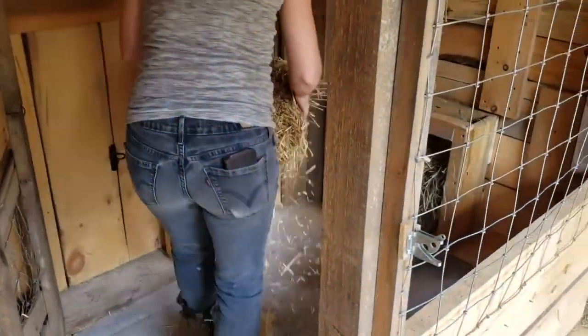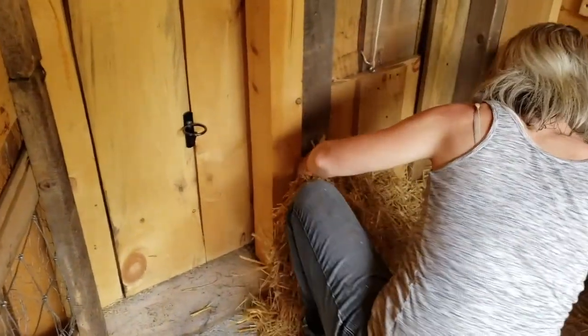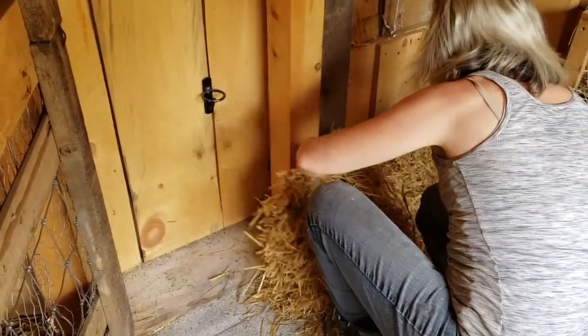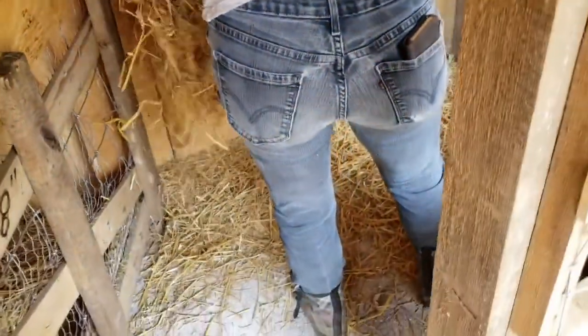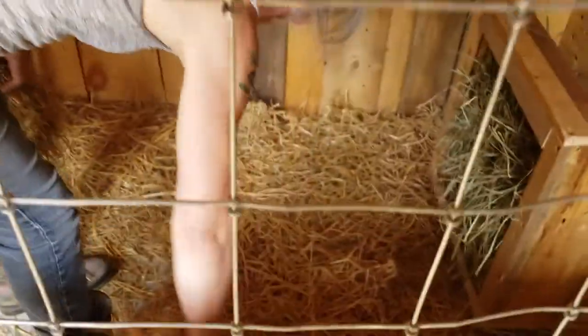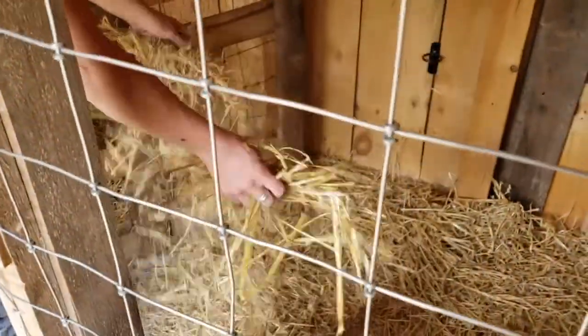Let's put this down. It stops the gate that way. We find if we use hay, the goats eat it all. And they get really full and fat really quick. So we put down straw, they don't eat that. We did that last year, we put down hay and they just came in here and just ate and ate and ate and gorged themselves on it. It was kind of funny. And their little bellies were sticking way out.